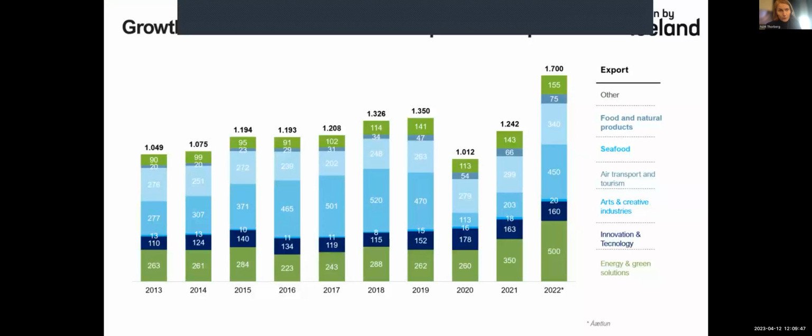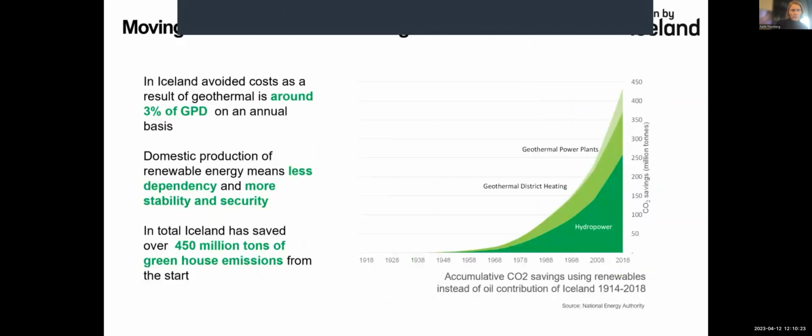And you could say that all our growth sectors, which you see in this illustration here, very much depend and have depended upon the renewable energy that Iceland was able to implement. And interestingly enough, looking at this picture, energy and green solutions have also become a very big part of our export portfolio. Indeed, last year it accounted for nearly 30% of our export portfolio.